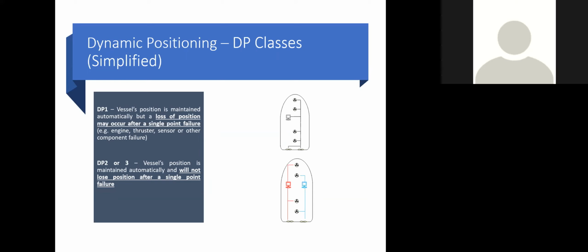A simple way of thinking of a DP3 vessel is that it is actually two ships of the same type joined together and separated right down the middle by an A60 type bulkhead. And if one side of the vessel is damaged by fire or flood, then that vessel can maintain position or at least get to a position of safety, with one half of the vessel still operating exactly as per design.